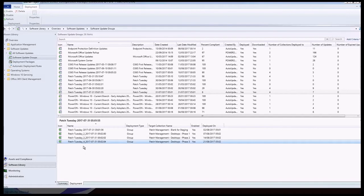So now in collection 4, if the early adopters haven't identified any major issues, we can move straight to most or all of the business. Once we've gained more confidence in the software updates for that month, we can confidently deploy to the entire estate.